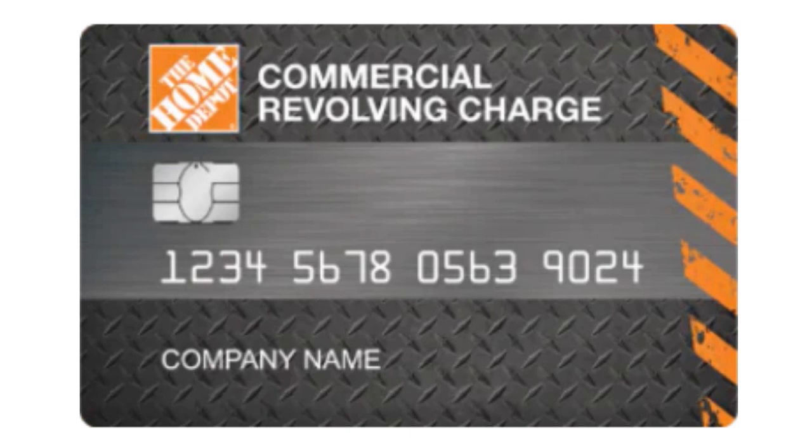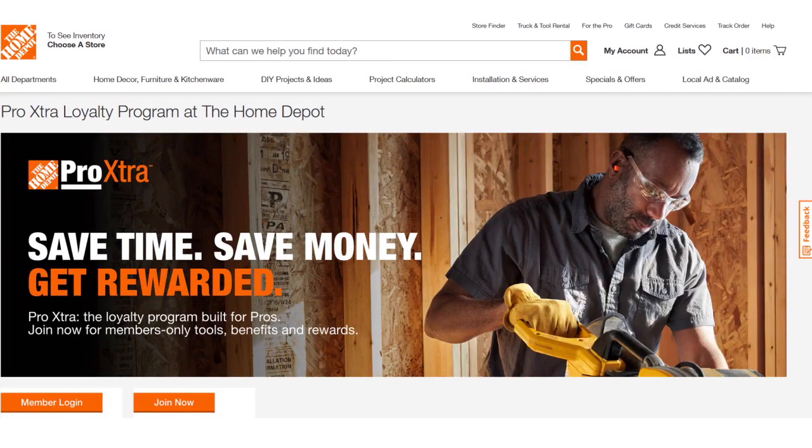You also have the same protection in terms of 1 year to make returns. So this is 4 times longer to make returns just for being a card member, okay? And you also have the coveted Pro Extra membership. Okay, so this is kind of good. So with the Home Depot commercial revolving charge card, you have a simplified spend management process, okay? Because the spend management tools in your Pro Extra account ensure that you can utilize the time-saving features built into Pro Extra. And they have a loyalty program. You can check that out if you are interested in that kind of program.